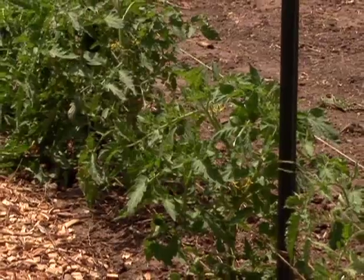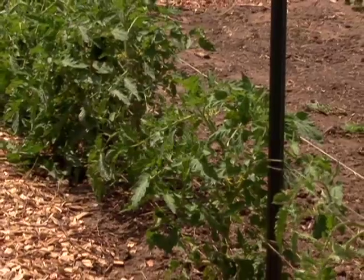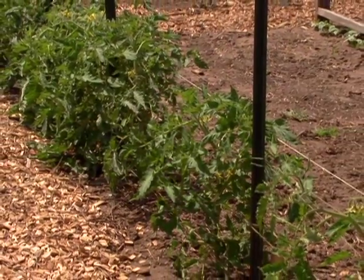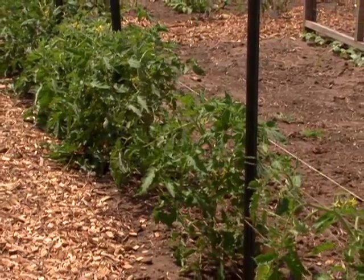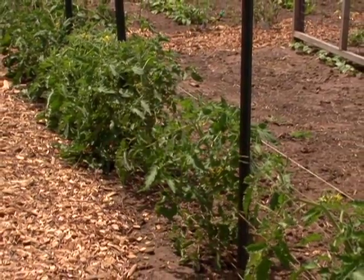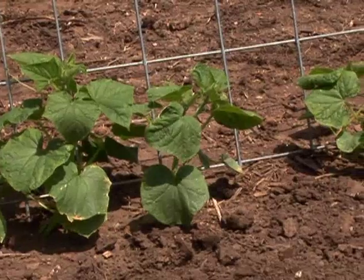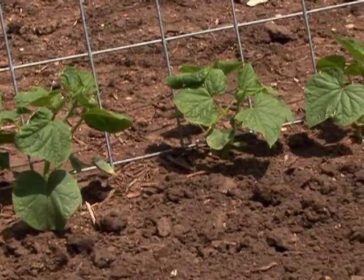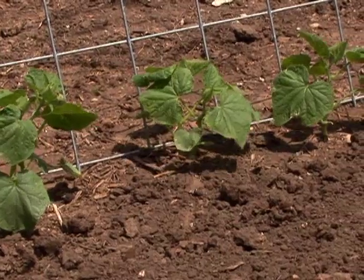Here in my community garden plot, we've kind of made that decision in that we knew we wanted enough tomatoes to make some sauce or salsa to preserve for later, and also have cucumbers for pickling. So the core of our garden are those tomatoes and those cucumbers.